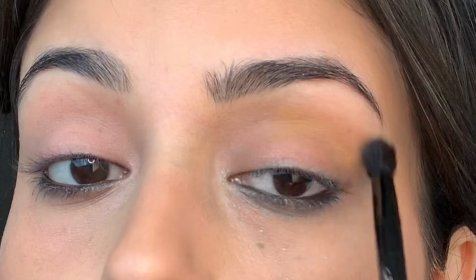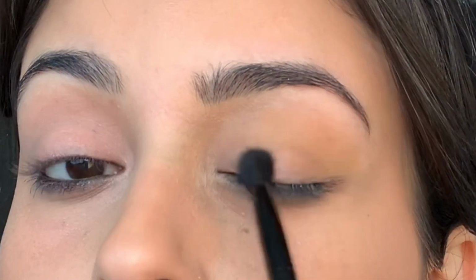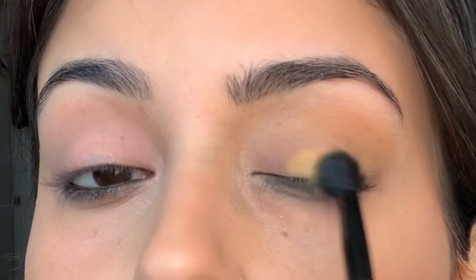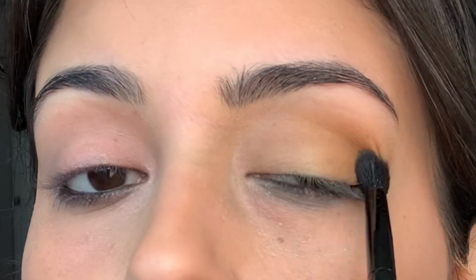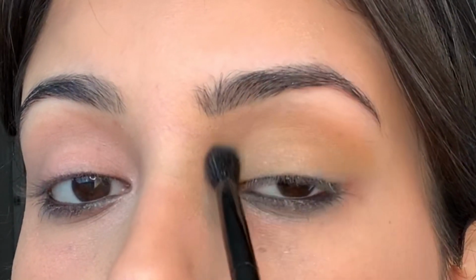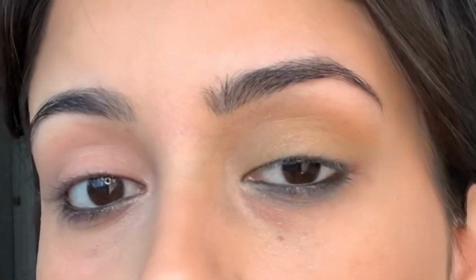And similarly, you have Cabana. So this is this mustard brown neutral color. Let's apply that. And it reminds me of the Subculture palette. It had yellows, but those yellows were not that amazing. This one is so blendable, so pigmented, and again, you can just apply this.